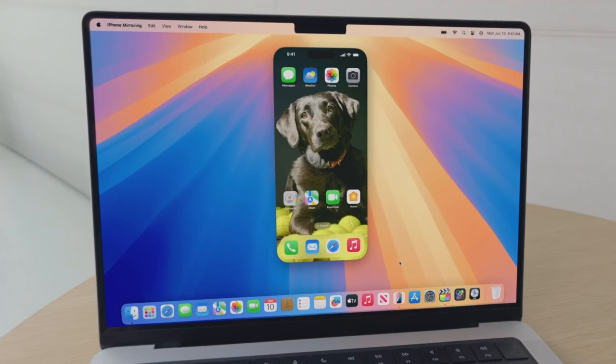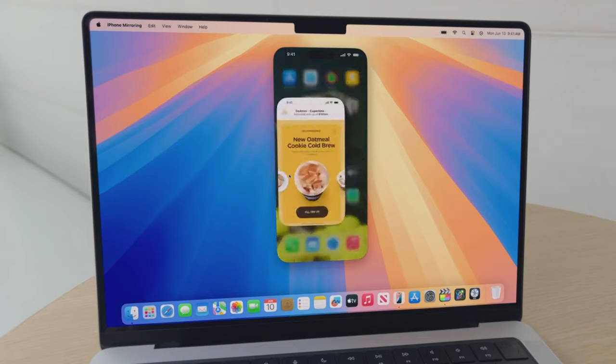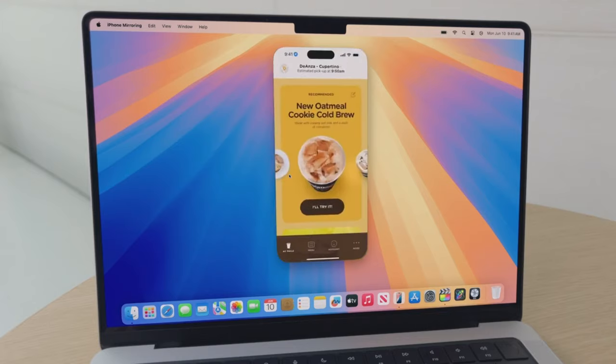I can see my custom wallpaper. My icons are right where they belong, and I can use my phone normally, like swiping through pages of my home screen. And I can open any of my iPhone apps, like the Phil's Coffee app for a bit of extra energy for my favorite local coffee shop.